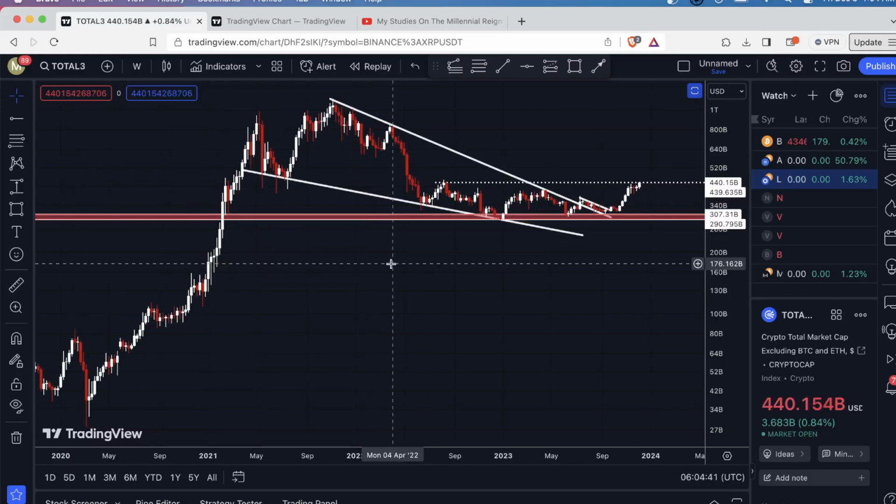I'm gonna take a look at something different today. In front of me, I have the total market cap for everything except for Bitcoin and Ethereum. The ticker for this is TOTAL3. I'm currently on the weekly time frame, and let's get into it.